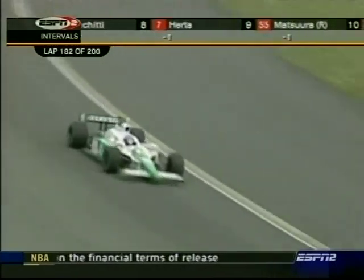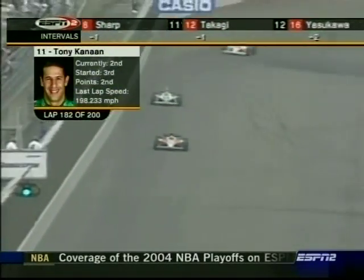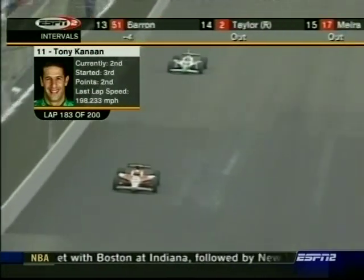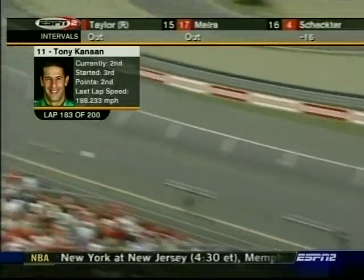So Dan Weldon now with 182 laps being worked. Tony Kanaan sitting back there, and not really sitting, he's nibbling away at Weldon. Weldon, of course, made his debut here 1 year ago.